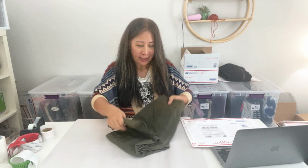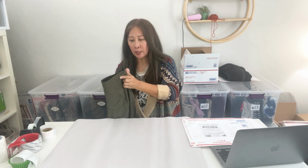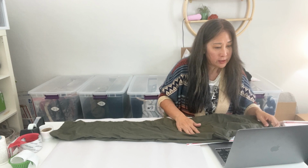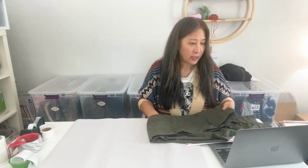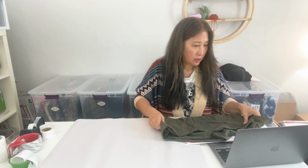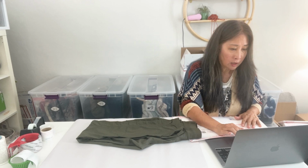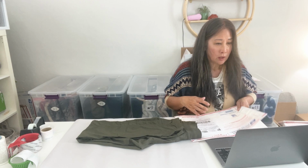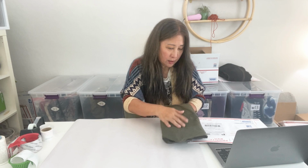Sorry. Okay, next item is this. I think these are North Face. Another pair of like hiking pants. And these are another ones that are like brand new condition. Nice and lightweight, stretchy. And the title for this is North Face Pants Women's Small Khaki Green Hiking Outdoor Active Wear Stretch. Sold for $14. And it took about four or five days. So this was a fast sale.